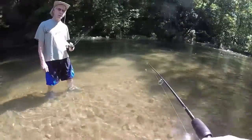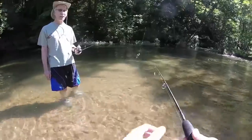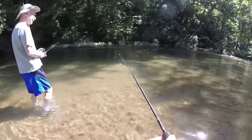And what size fish can I expect to catch on this? Well, that's all up to the user, so it's in your hands.